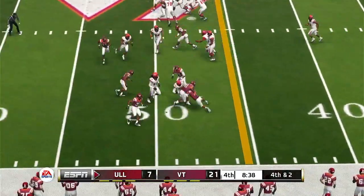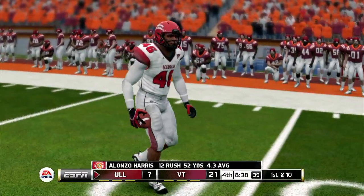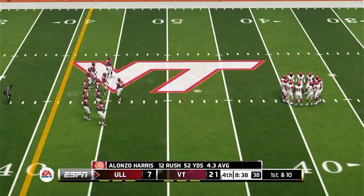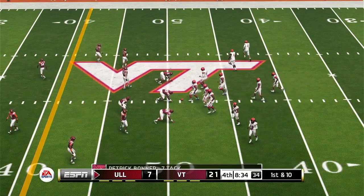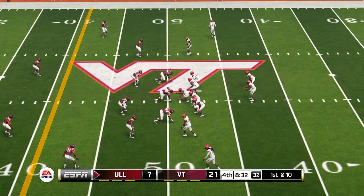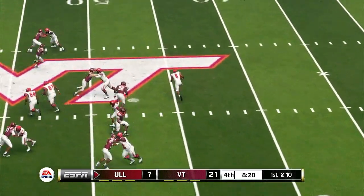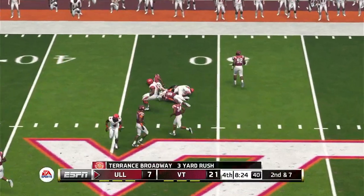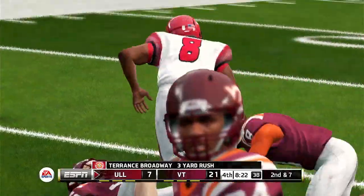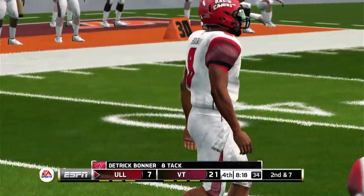The halfback with a carry. And he's tackled after positive yardage. Call it a gain of 6 yards. First down. First down, 10 yards to go. Ball on their own 49. He's taken down around the 48-yard line. That'll make it 7-7.